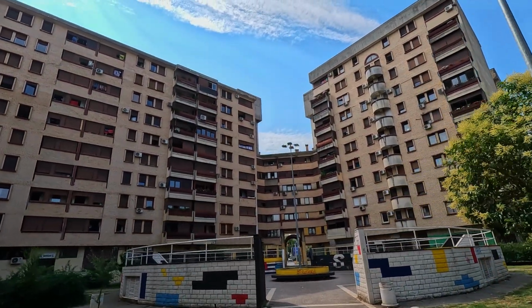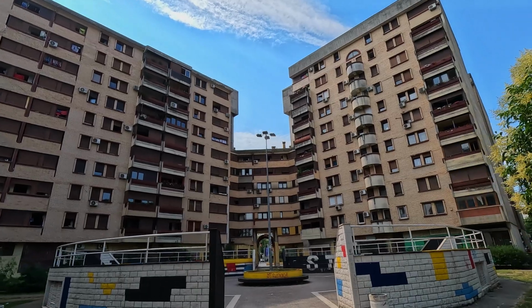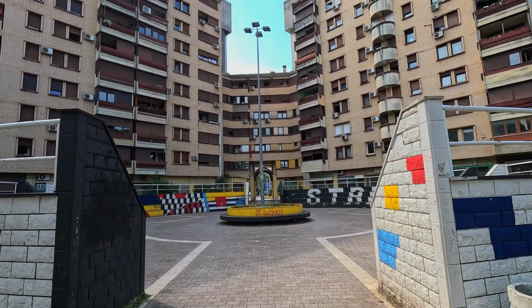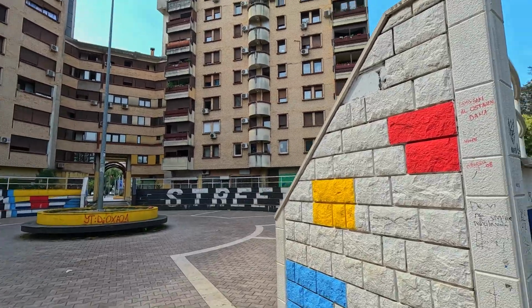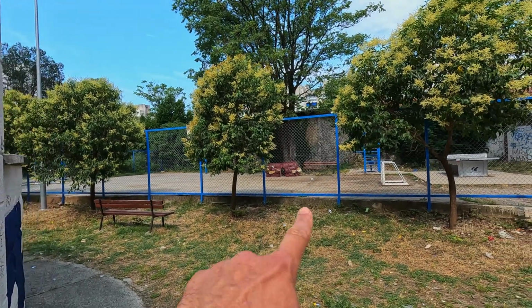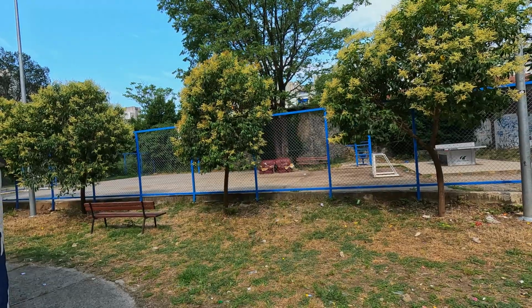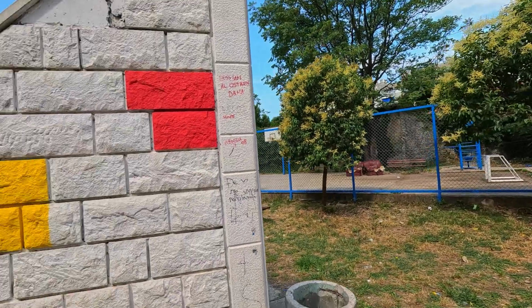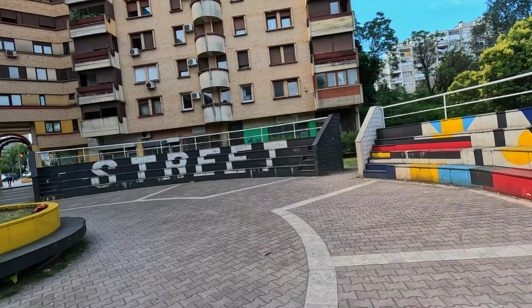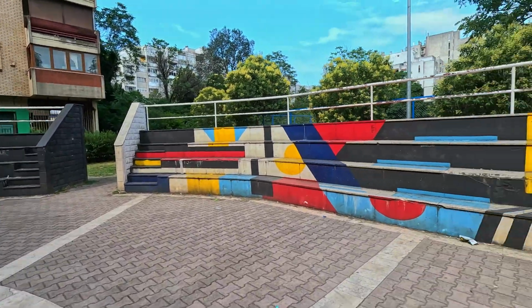So these buildings look a bit newer. Look at those couches. Playground. Yeah, probably somebody just threw them away and they were left hanging there. Local people are using them. This looks like a perfect place for concerts.